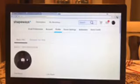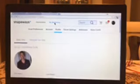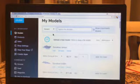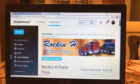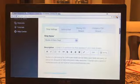Okay. So after we've done that, we went to the profile, we put our name, we put a photo in here, and that's going to show up in your store on the front page. Let's go to my workshop. Then you can see some of your models that you've recently uploaded, and then you have all of these choices over here on the left. You're going to go and click Shop Settings.